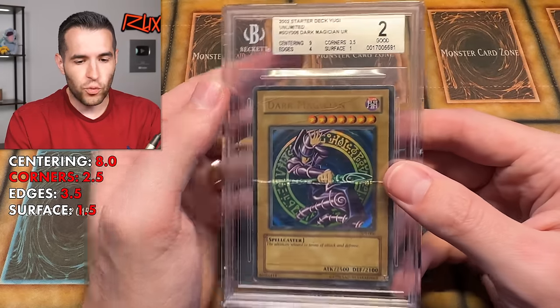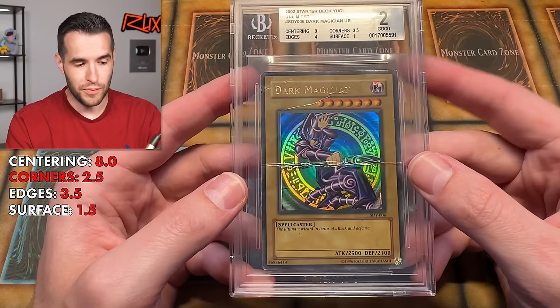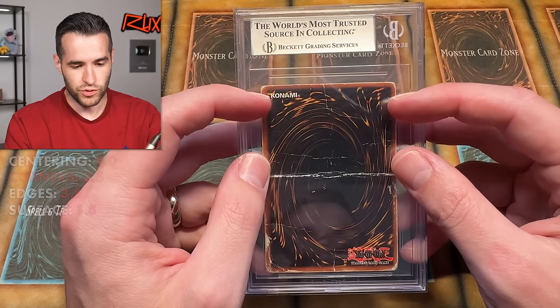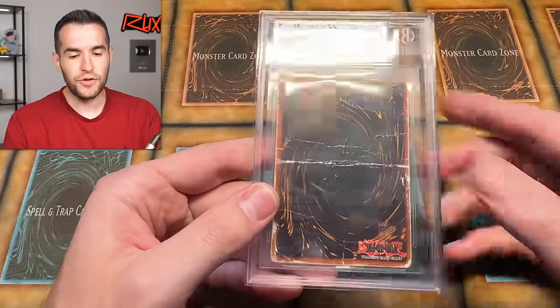1 surface and 3.5 corners. Wow, 3.5 corners. So they're 3 better than the 0.5. Okay, yeah, I mean, they're not missing nearly as much. The other ones were so white, they were all the way down to the middle of the card. It was really bad. So I guess for surface, having all these creases is what really gives you a 1.